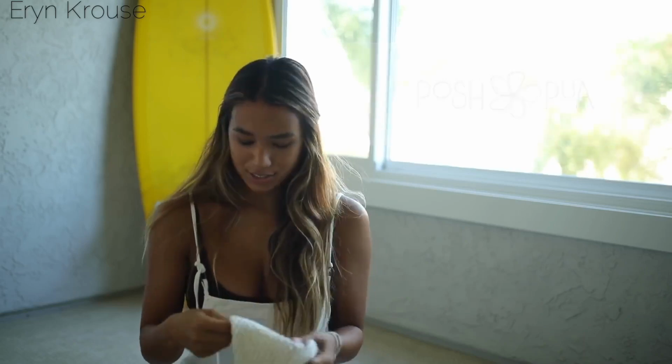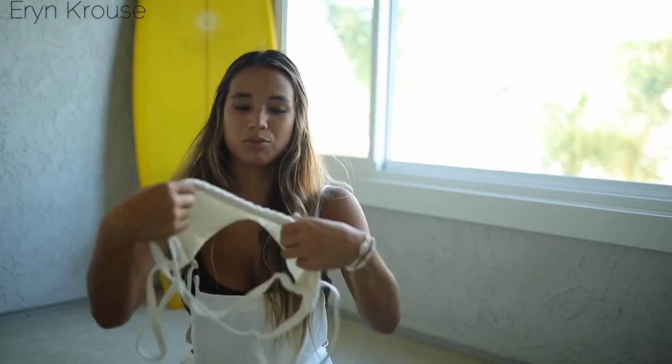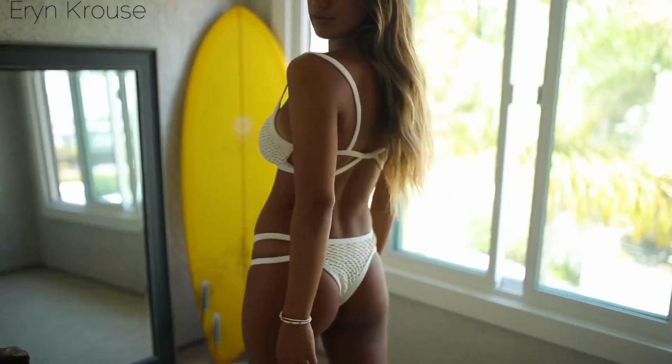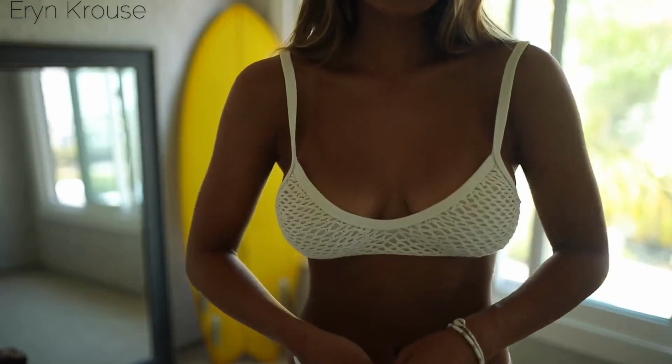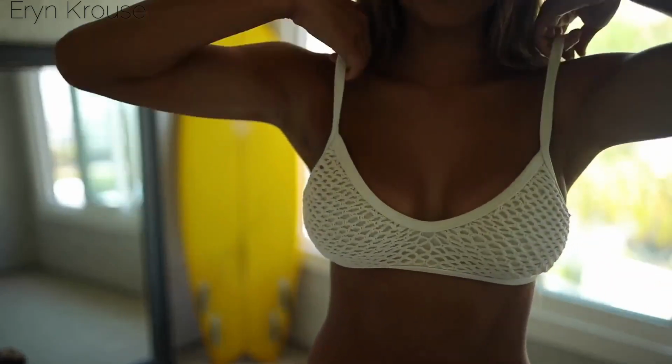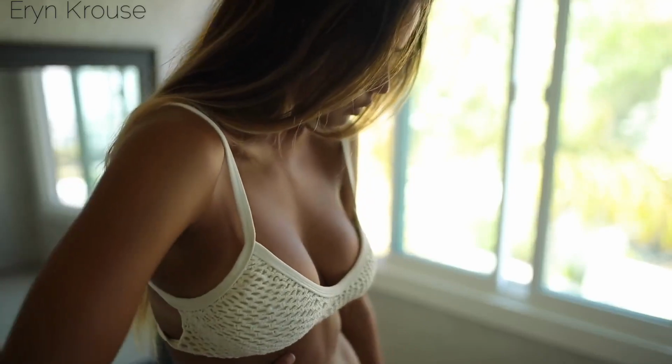The next brand I'll be showing you is Posh Pua. They are based out of Maui and they make really pretty island style bikinis. Here is the Peely crochet top and bottom. This is really pretty, it's kind of bohemian, but I like the straps. How it goes over your shoulder and crosses in the back, it kind of gives it a very sporty feel. So this is one of my favorite tops.